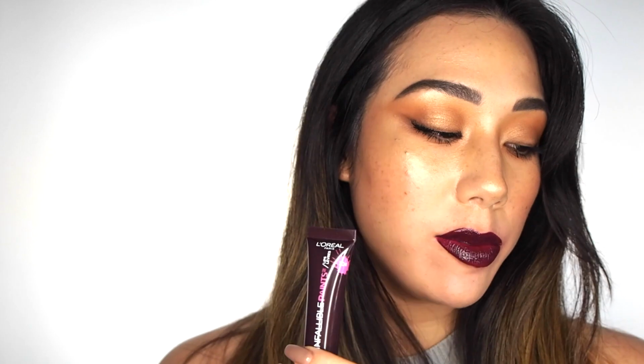And then the one that I've mixed today with Sultry Sangria is this one called Bewitching Bordeaux. I love a good dark, like Pinot Noir, well, Bordeaux lip, just something so dark and vampy.